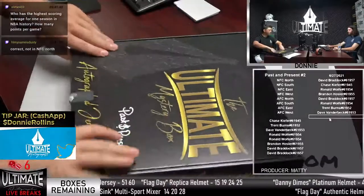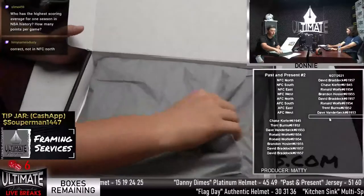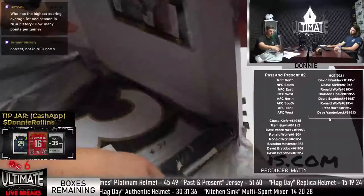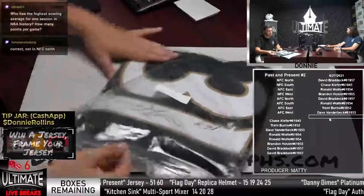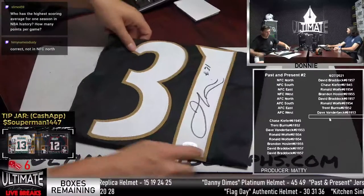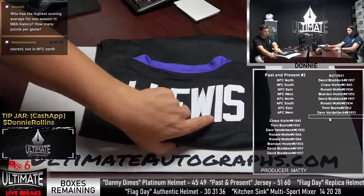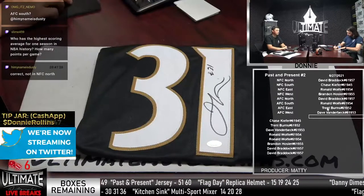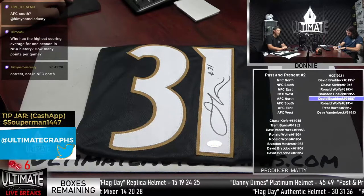All right, here we go. 51. Guys, best of luck on the break. Thanks for the fill. JSACO, you got one more past and present jersey. Our hit is nice. 2,000-yard rusher, former Offensive Player of the Year, Super Bowl champion out of Tennessee, Jamal Lewis. That's a good pull. Nice pull. AFC North for David Jennings Braddock.